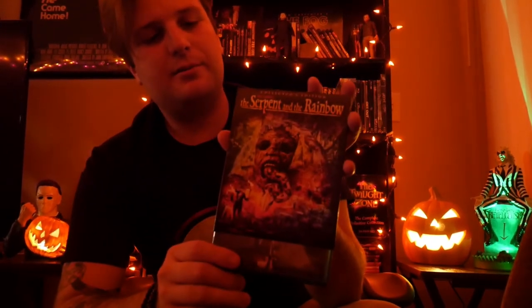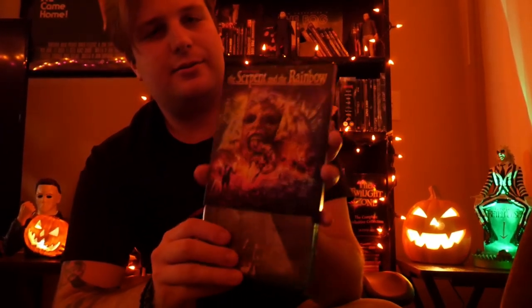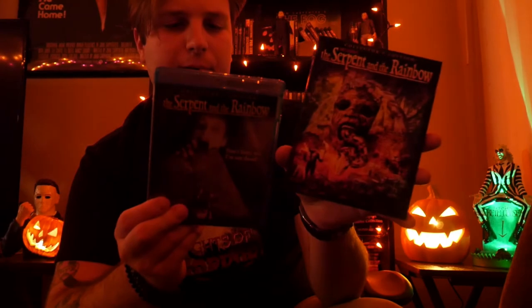Next one is another Wes Craven favorite. A lot of people forget about this movie as well. The Serpent and the Rainbow. Really cool movie when it comes to voodoo. It's based on a true story. It's such a cool movie. What's his name is in this? Bill Pullman? Yeah, Bill Pullman's in this.